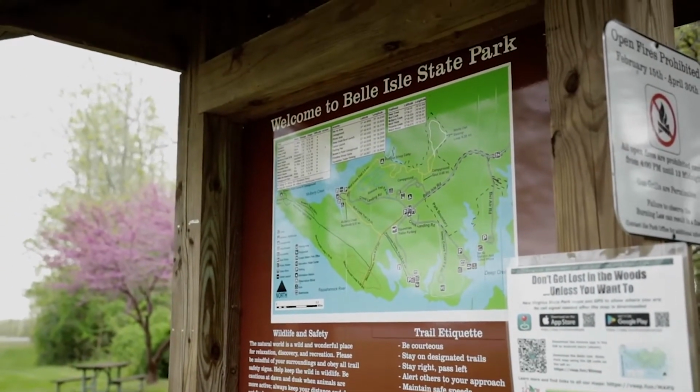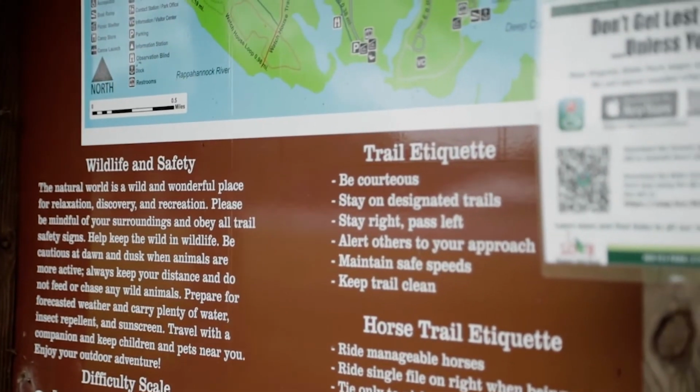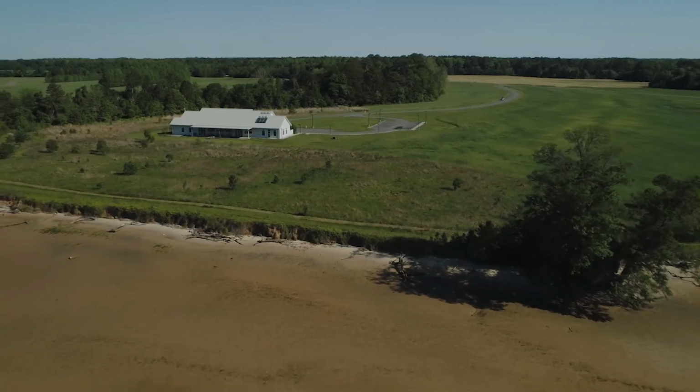Recreating responsibly is very important to us in Virginia State Parks. Follow some leave no trace principles, so packing out your trash, making sure not to step off trail. Our trails take you into some great areas of the park and you don't want to impact the resources there by walking off trail.